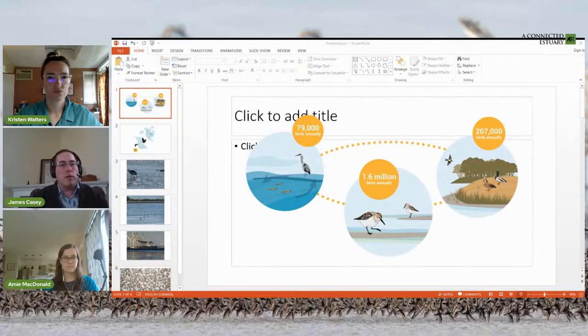And then we support a few hundred thousand coastal birds of different types. So we have scoters and goldeneyes and surf scoters, and all of those require that coastal marine habitat where they're feeding either as diving birds on small fish, or as birds focused on bivalves and clams and mussels and that type of thing. So it's that connected web of habitats that is so critical.